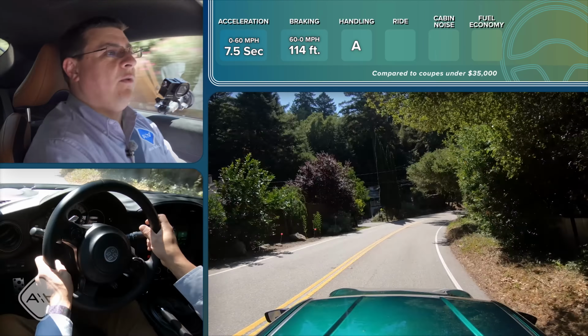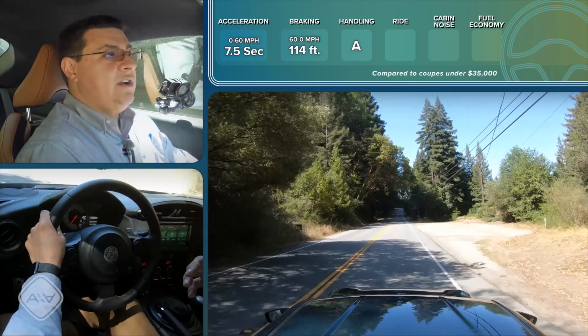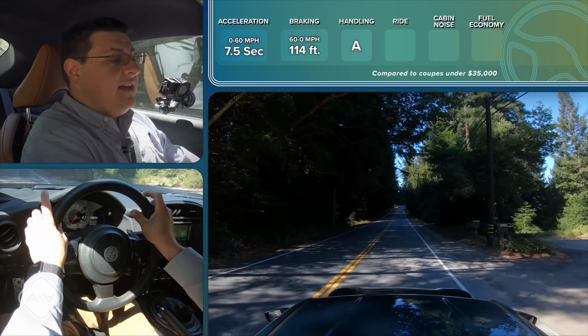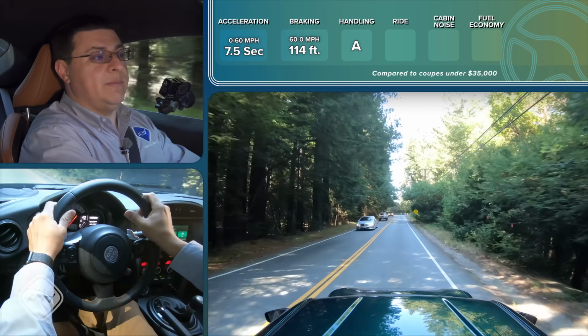We also see similar commentary from Mazda, for instance, in the MX-5, where they have resisted putting extra power under the hood because they think that that would add too much weight. They think that it would go against the mission of the MX-5. Very similar answer from Toyota about why we don't have an 86 with a turbocharger or a supercharger on it.